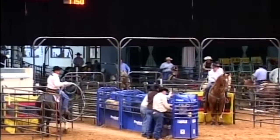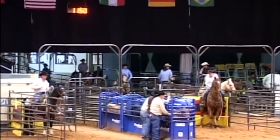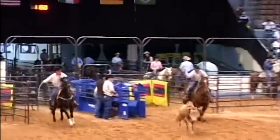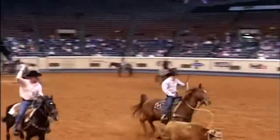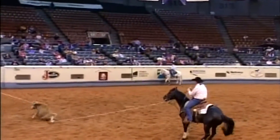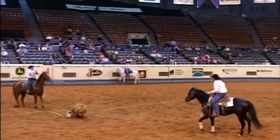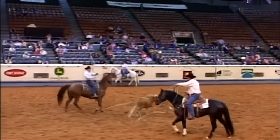Really like this horse walking into the box. Stands quietly, plus one. Running rate, runs up. Good position, plus one. Corner, another good corner, plus one. Comes up out of stop just a hair. Still a credit earning stop, plus half. Total score, 73 and a half.